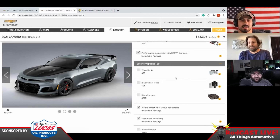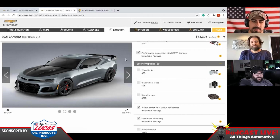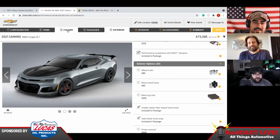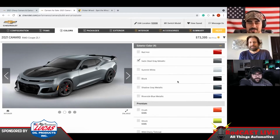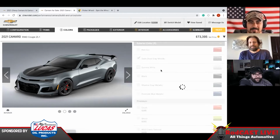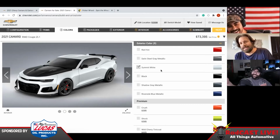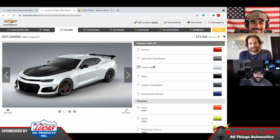I got to tell you guys, I really think that I'd like this car a lot more if it was in a brighter color. Right now, it looks ricey because it looks like someone started with a base Camaro that was silver or whatever, and then just added all this stuff on it. You want to go back to colors, and I kind of want to just see how it'll look with something else. Look at it in white. Oh yeah! Now we're getting the serious Kardashian. Ooh, that's bad, man. That's bad.